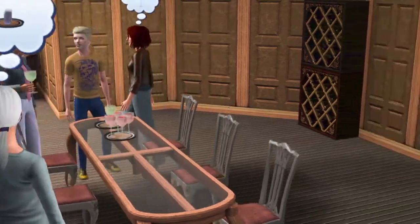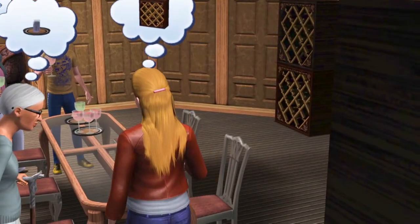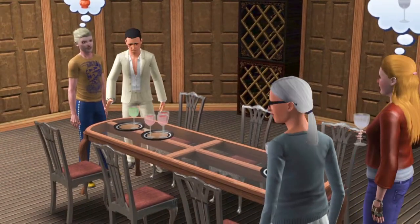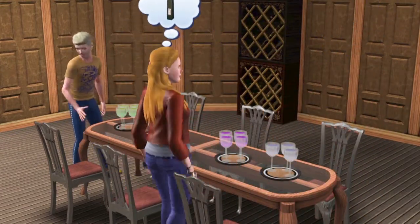But there was plenty of nectar that they could taste in the nectar racks, so they just kept getting more and more until the table was loaded with nectar. And other Sims came along and helped them drink it, so it didn't all go to waste. I like how each different variety of nectar's got a different colour.